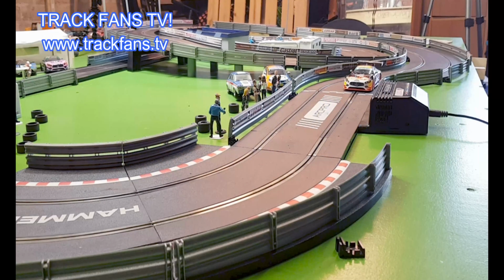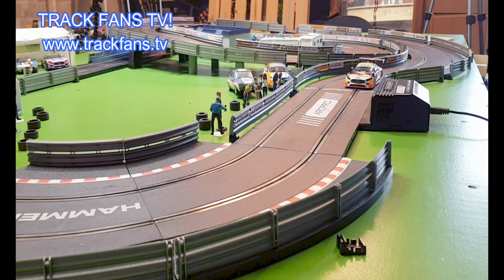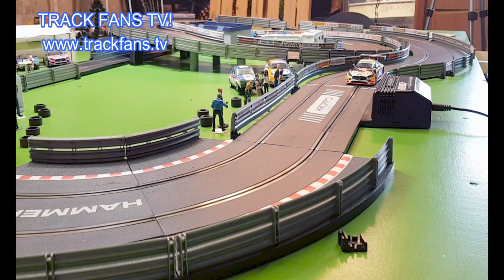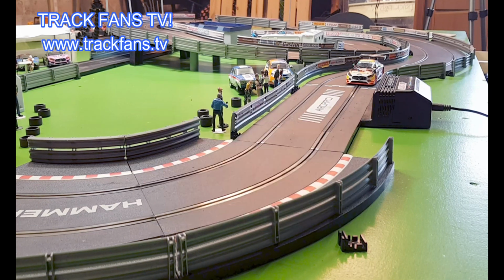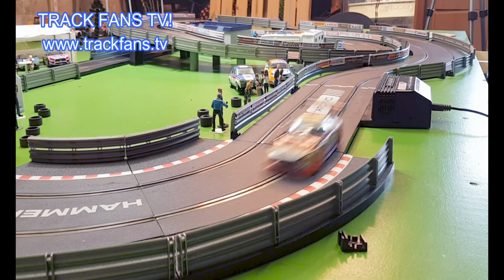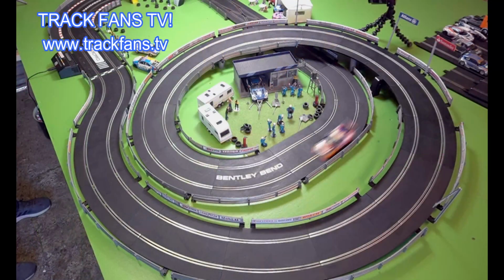Hey Albert, hey Wolf, hey track fans. We are trackside and we have got the Mercedes AMG GT3, exactly the one that we actually fixed the headlights on in the last episode. It's the Daytona version. We love this car. So let's just race. Let's drive straight into Hammond around the track.